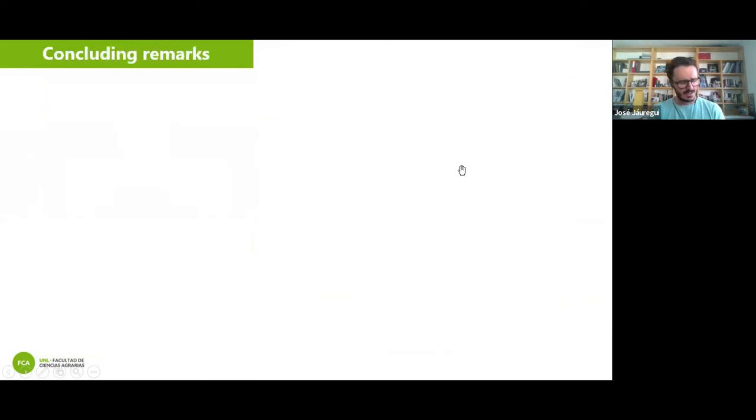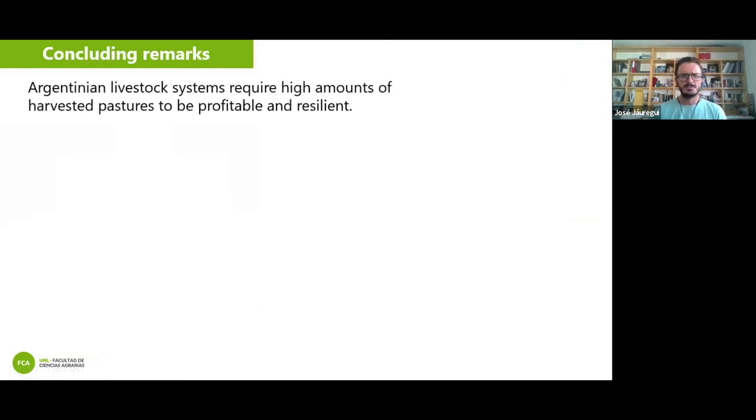So to end, concluding remarks. Argentinian livestock systems, and I believe any system that is facing commodity prices and is exporting commodities, they need high amounts of harvested pastures to be profitable, and particularly to be resilient.